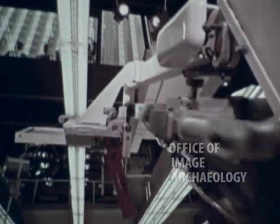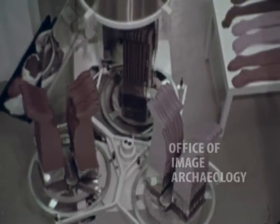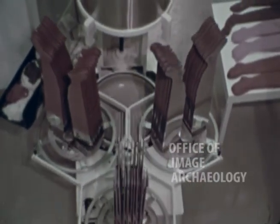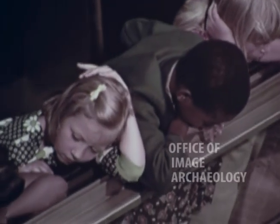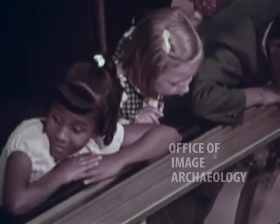There, you found the red light. Sure, a lot of things are different. Have you ever seen legs like that? No, they're stiff. They're like socks. Oh, that little boy.